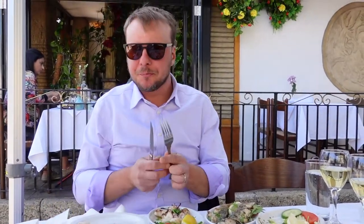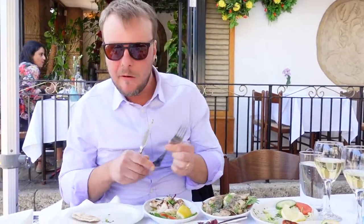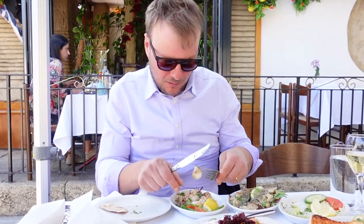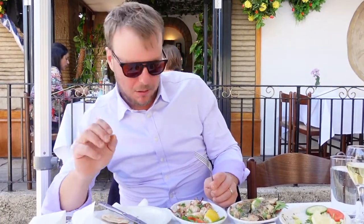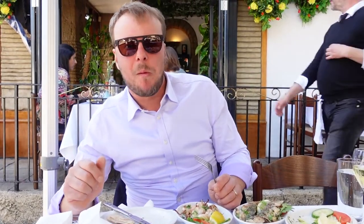So guys, we got even the baby squid grilled. It's one of my favorite seafoods as well. Hopefully I will save my share, not like last time. I'll try. It's got the smoky flavor of the charcoal. It's just amazing. We are in the right place, guys.